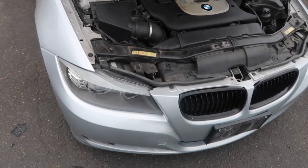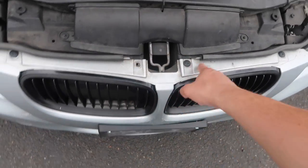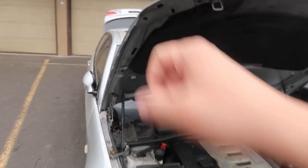So now here is the more challenging one, and I noticed that we're missing a screw. Similar screw that I just took off from the rear.